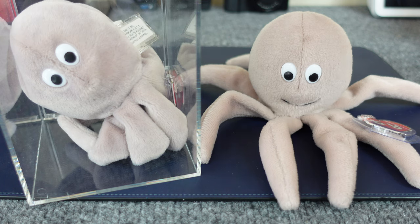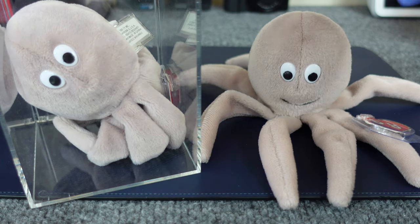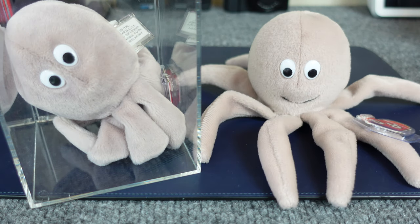Also, it's notable to say that this is the only Beanie Baby with googly eyes. I have no idea why they decided to put googly cartoon eyes on this Beanie Baby when all of the rest of them have little button eyes, but I'm not really a huge fan of it. However, I do like Inky. I think he's cute, but the cartoon eye thing, I don't get it.